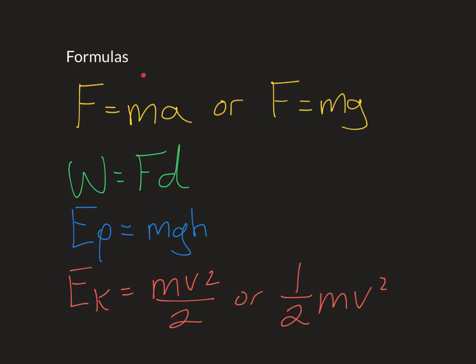So number 1, you need to know how to calculate force, which is always mass times acceleration. Or if we're talking about something's weight or the force of gravity, we use mass times the pull of gravity, 9.81 meters per second squared. Right? Remember that force is always measured in newtons, and force should have a direction because acceleration has a direction. All right? The direction of the force and the acceleration are always the same, which is why direction matters. Okay? Then we get into our energy calculations.